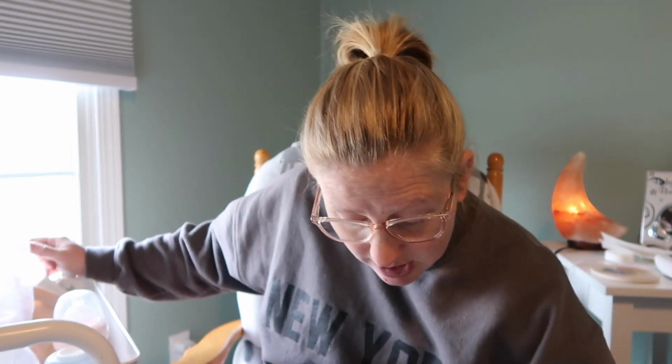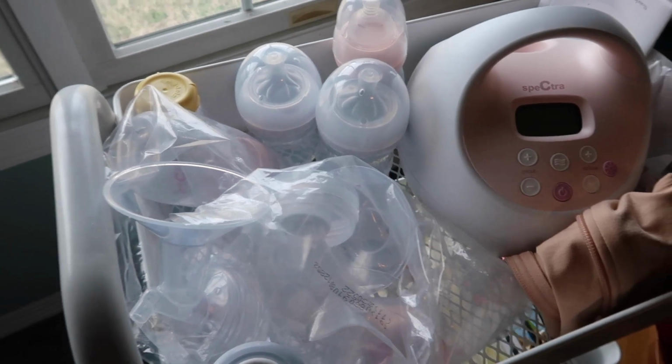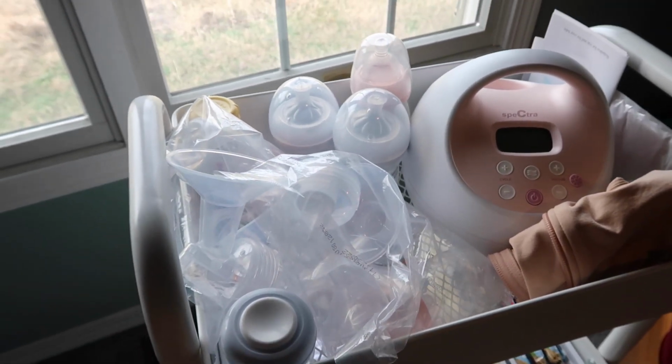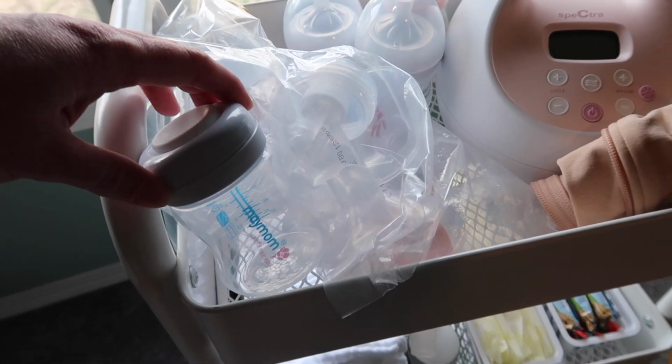But the cart that I have set up here, I will probably roll into the bedroom because baby is going to be staying in the pack and play next to our bed. But I just have it sitting here for now. The top part, I don't know if you can see this. It's kind of hard because I have the window open. That'll change my lighting a little bit.